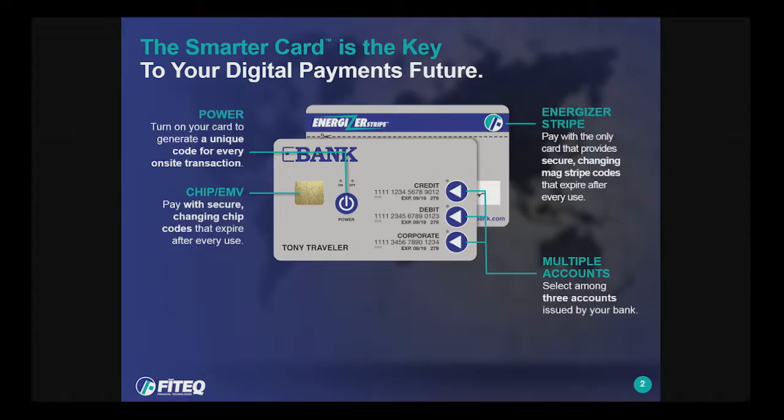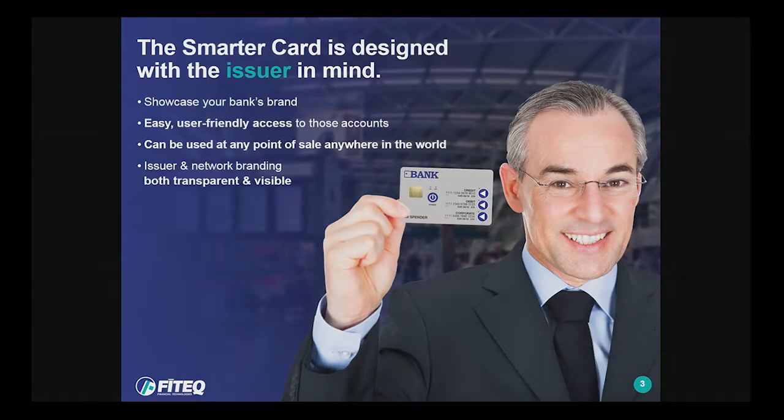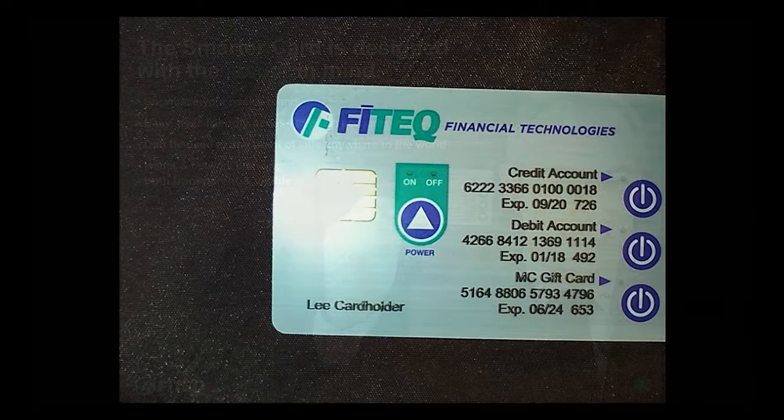Why do we think it's the ultimate digital payment device? Because you know for sure if you have EMV and you have mag stripe, you have the ability to shop anywhere in the world. And that's really unique to us. In addition, it is a card that can take a licking and keep on shopping, even though those don't go together. So let me have David show you how it actually works.